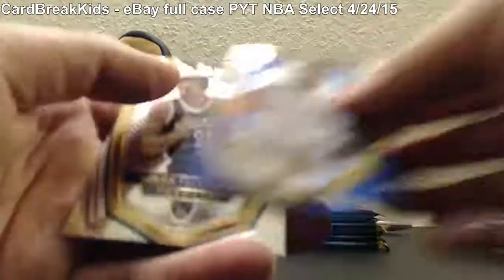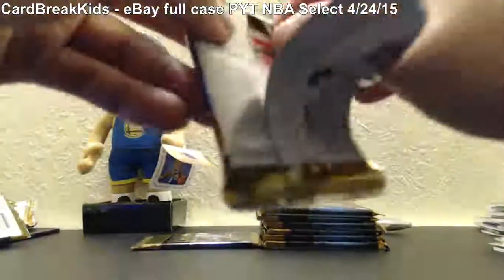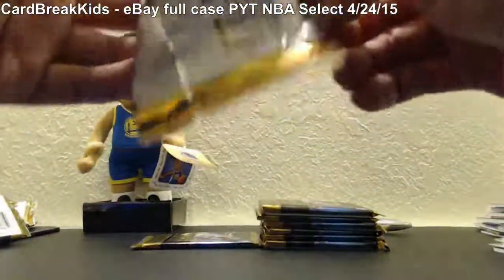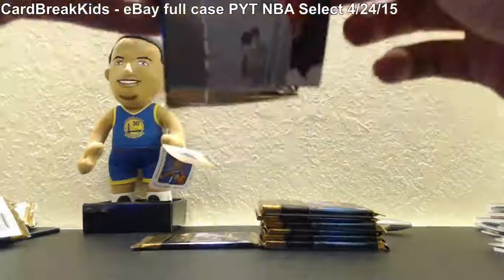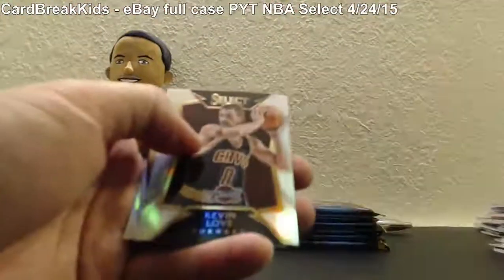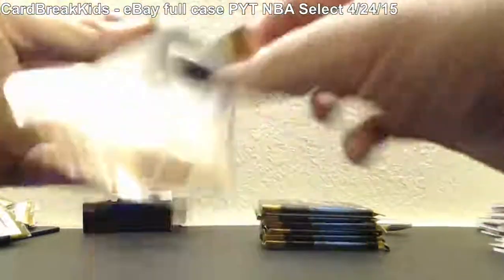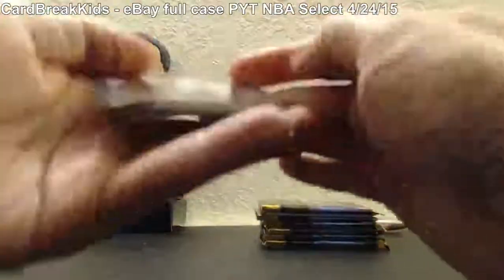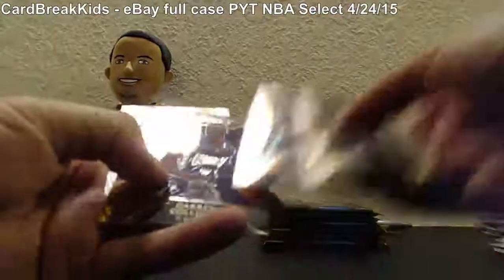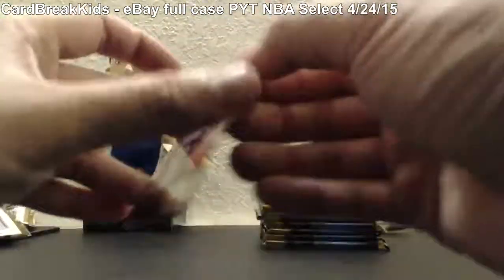Blue, Glenn Robinson III. Ooh, why is this pack weird? This pack was a little weird when I grabbed it. But it's nothing special. Kevin Love, Prism. Hakeem the Dream Olajuwon. You know, when it was the Prism yesterday, or 2 days ago, it was right around now when there was a boom. We got gold. That is gold, isn't it? It is gold. We got gold.